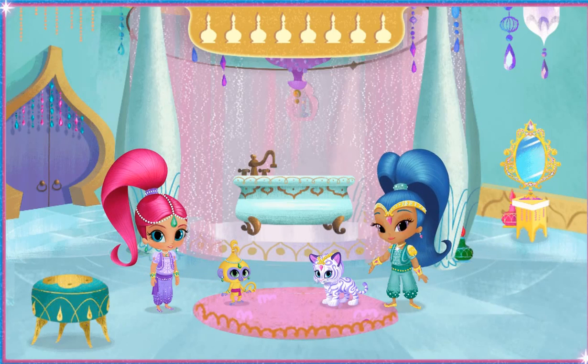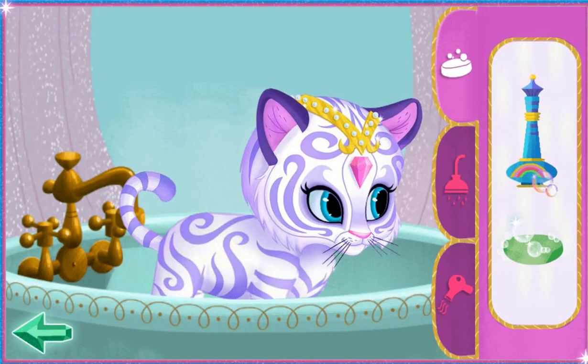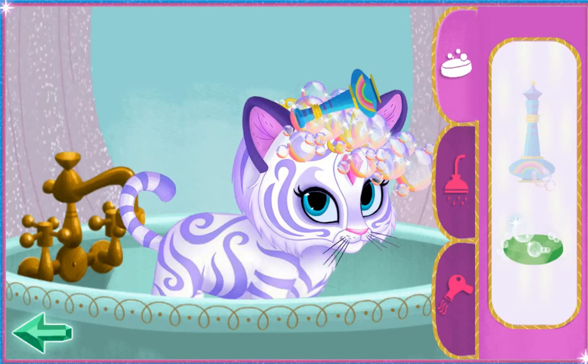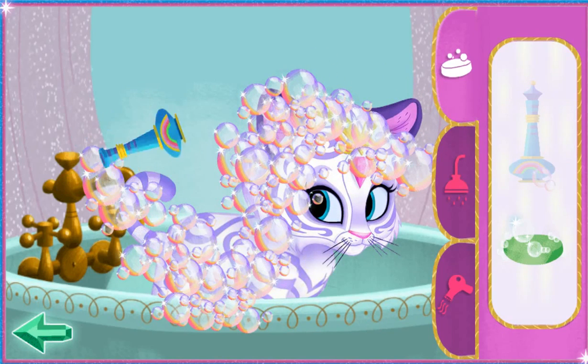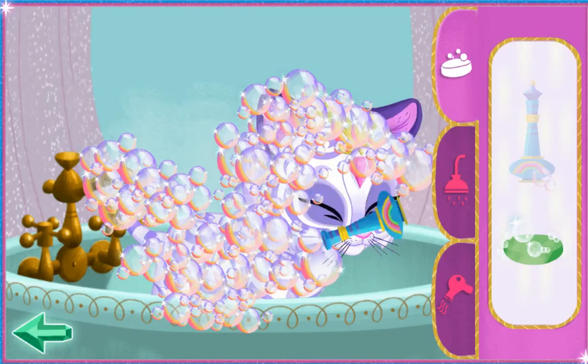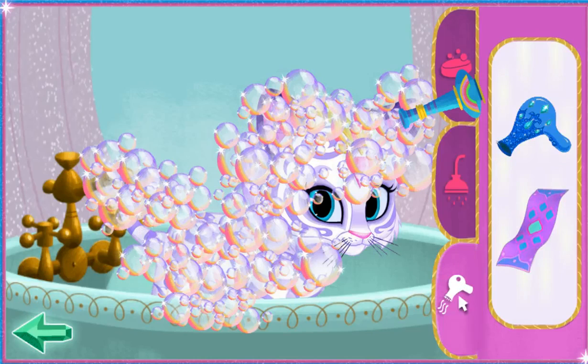Let's groom the tiger. Click on the shampoo or the bar of soap. Great! Now move it back and forth over her. Look at those super suds. We need to soap, rinse, and dry the tiger.